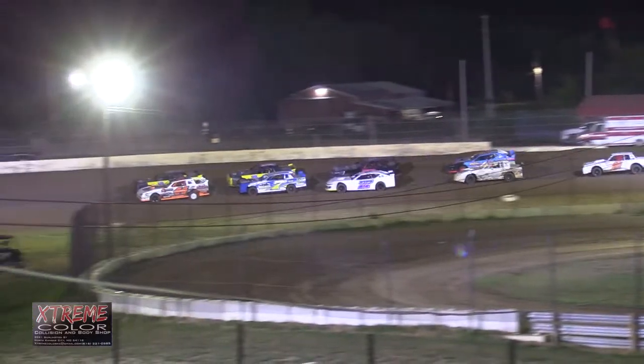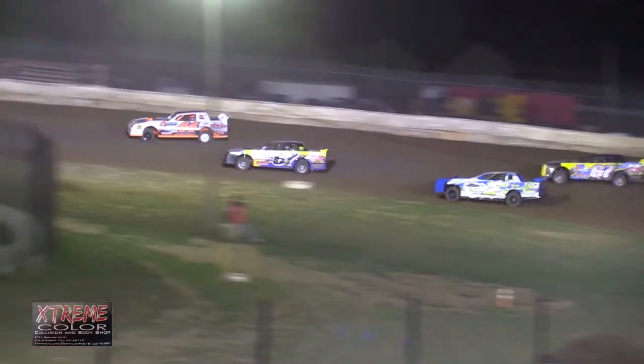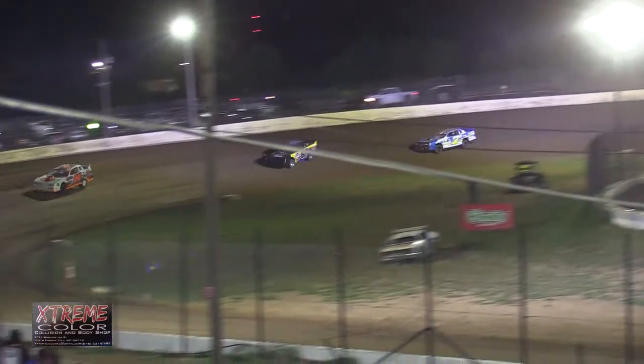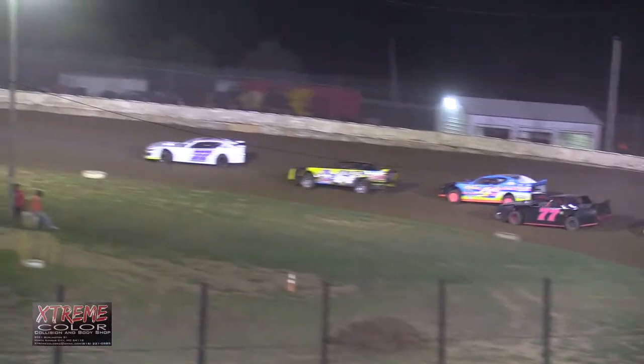Yellow light is out. Very potent front row. Side by side down the back straightaway. Out front, Devin Irvin in second. Dustin Weiland in third. Jeff Dowdy now in fourth. Shane Irvin in fifth. Gary Clark in sixth.